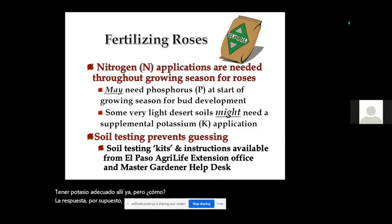Soil testing prevents guessing. If you test your soil every 2 or 3 years for your roses, you should get a very good idea about the status of the nutrients in your soil and what nutrients absolutely need to be applied to give your roses the best opportunity to show off their stuff. And if you need a soil testing kit or information about how to take a soil test, you can contact the El Paso AgriLife Extension Office, and I'll give you the telephone number later on, or you can contact the Master Gardener Help Desk at the same phone number. Just hang on, we'll get to that in a minute.